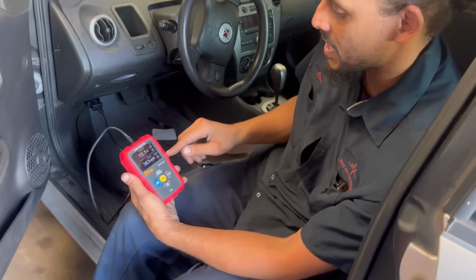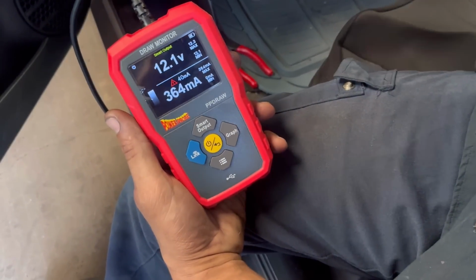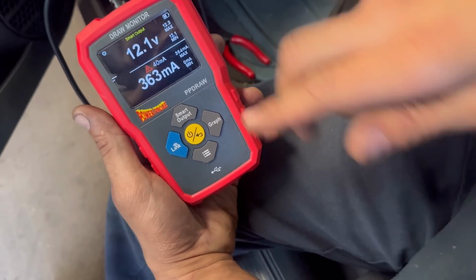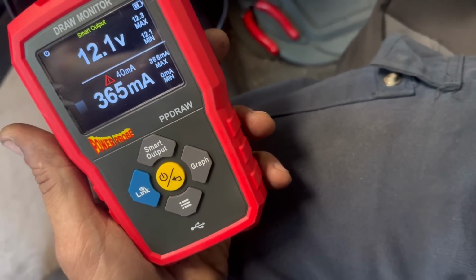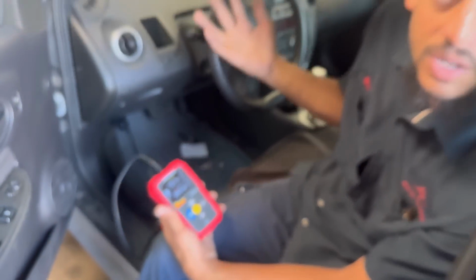So already we have a 360 milliamp draw, way too high. As you can see, it's over their recommended limit, which is 40 milliamps. So that draw would definitely kill the system within a matter of hours.